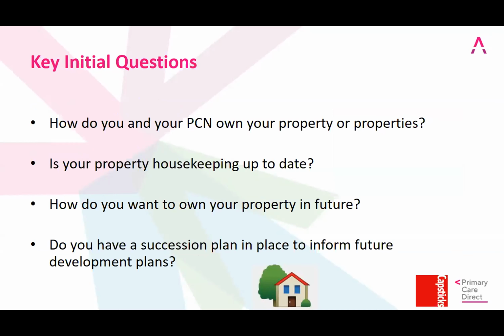So Rob and Kate have talked through some of the practical and the finance aspects. I think just some key initial questions before you even get to the detail of what you need to look at from a legal perspective. Firstly, how do you and your primary care network own your property or properties? So have you got leaseholds, have you got freeholds, have you got a mix? And how then do you achieve your aim with that mix?